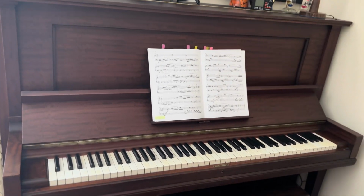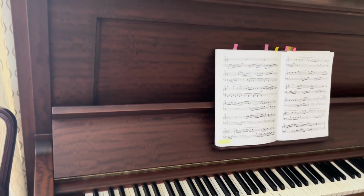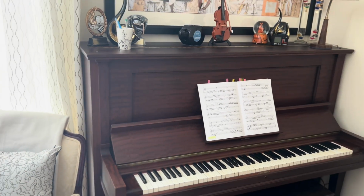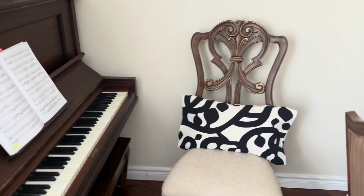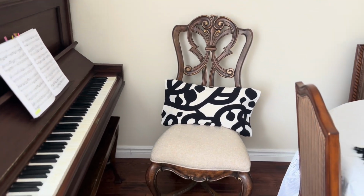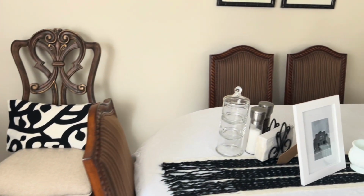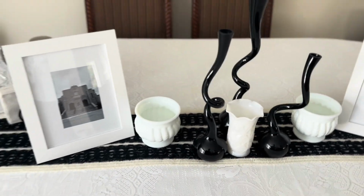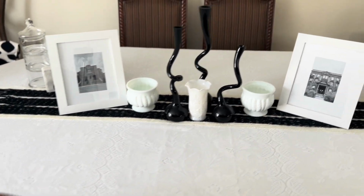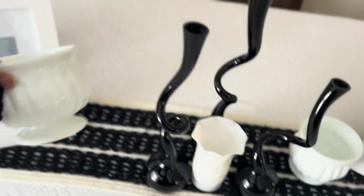My daughter was home over the holidays. She was playing some of her music on the piano. Her book is there. Again, everything just worked in perfectly as if I intended it. Changed up the cushion covers on my side chairs. Didn't pull them up to the table because the table is not set for any meals or anything at this time. Just set up to look pretty. See, a couple of my milk glass pieces that I thrifted.